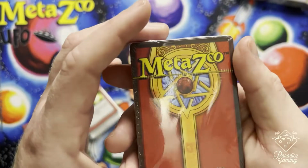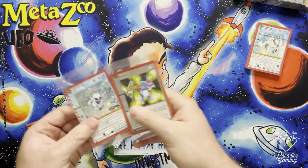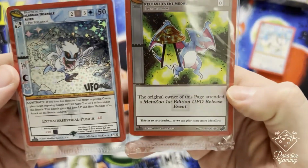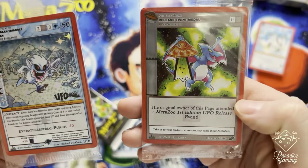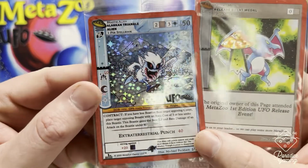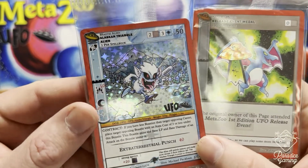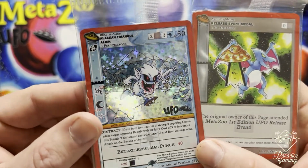Pretty sick. So that's the deck. Comes with two promos, looks like. The release event medal, so that's pretty cool. And Alaskan Triangle Alien. That's pretty cute. It's one of those scary cute monsters, so that's pretty cool. Beautiful holo.